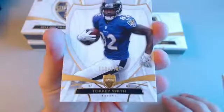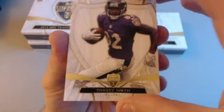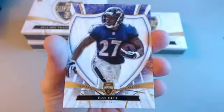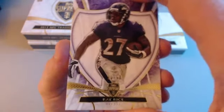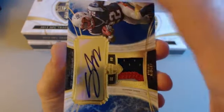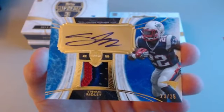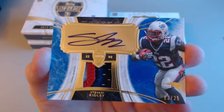All right, we'll start with a Torrey Smith to 170. This will be a base. Base cards are very low print run as well. Forte to 112, blue parallel. Wife beater to 99. First hit will be a Stevan Ridley, 13 of 25 for the Patriots, three color autograph patch. Joe Ho, 321, nice hit. Old Ridley, fumbleitis.